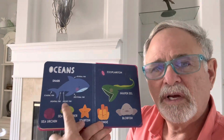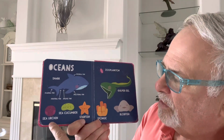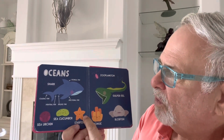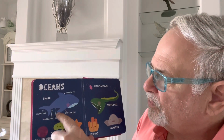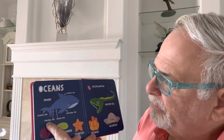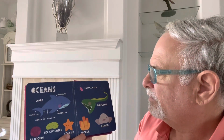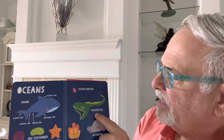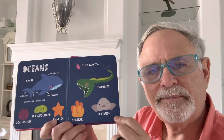Here's in the oceans, we have a shark, we have a sea cucumber, a sea urchin, and a starfish. Oh, look, on the shark, there's a dorsal fin on top, there's a pectoral fin on the side, there's a pelvic fin towards the back, and a ventral fin, and a caudal fin all the way at the rear. This is a gulper eel, and zooplankton, and a sponge, and a blob fish.